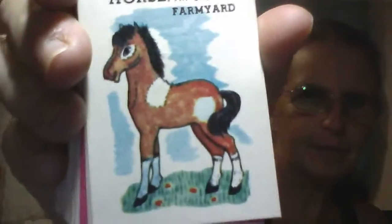Horse. Pay one to farmyard. Used to like this game. And you can play it either with counters or with cards. Each player takes one from the pool.